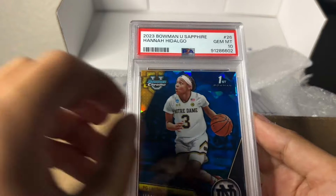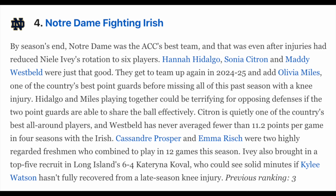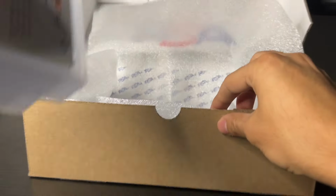Everyone was chasing Caitlin Clark, Juju. I get it, but Hannah Hidalgo right there in the scoring. She averages more steals than like 20 programs in the country. I don't know where they are in preseason rankings, but I was happy. Again, no 10s or no 9s on that stack there. So now last group here, and this is kind of going to be a hodgepodge of just some random stuff.